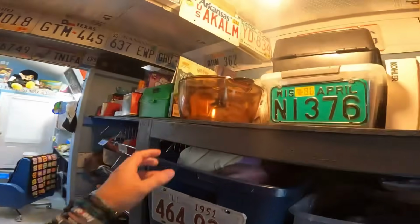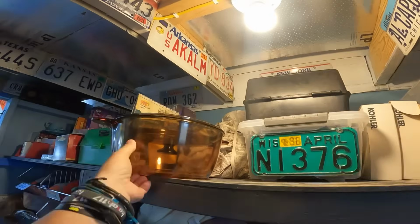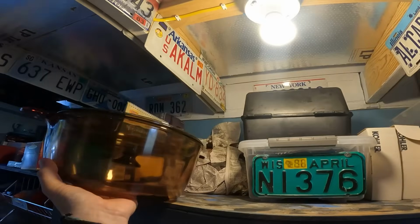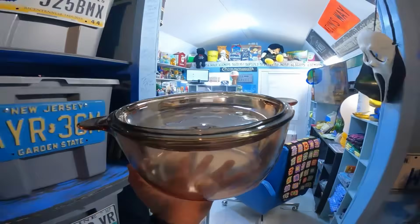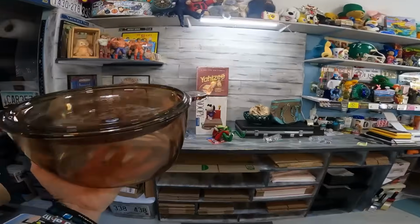Probably put this up, especially when I'm picking up a big old glass thing here. This is a 4.5 liter. I have avoided picking up the small ones unless they're like $1. I'm taking a chance here, y'all. I guess if I'm still filming this, you know I succeeded, because if I broke it, I wouldn't put it on the video.